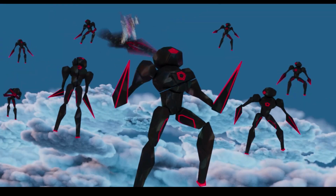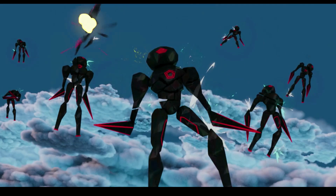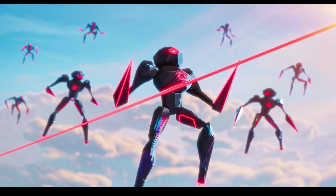Here's another example of what I was just talking about, explosions mixed with 2D shapes. It was really, really successful.